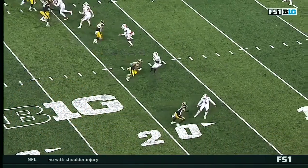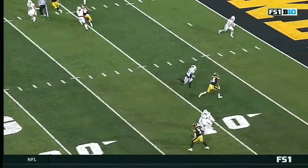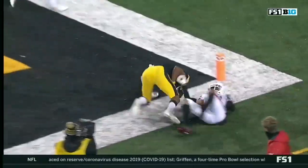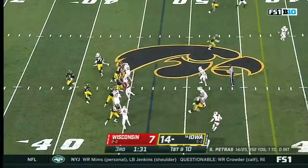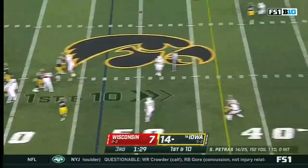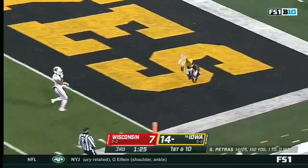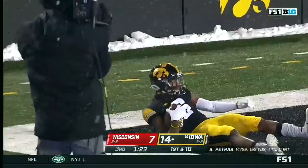Smith Marsette polishes it looking from the inside in that slot position again. The fade got some right there, and again, the ball perfectly placed on it. Seven, first down. Play fake, Petras. On the fly, it's there. It's Smith Marsette. It's touchdown, Hawkeyes.